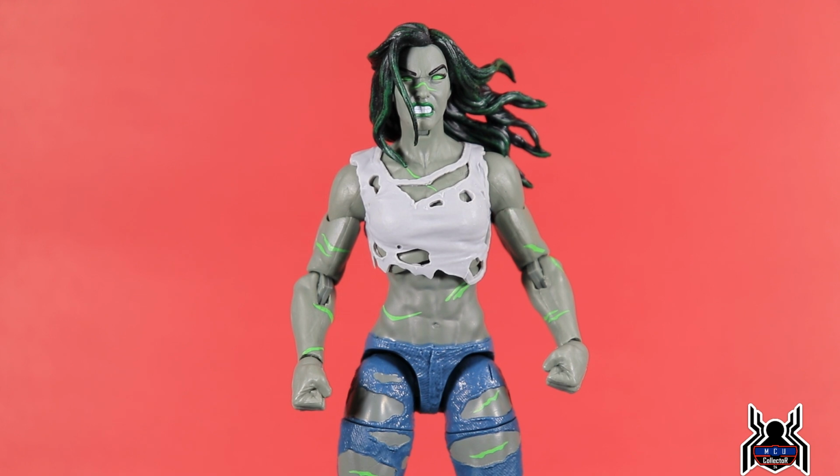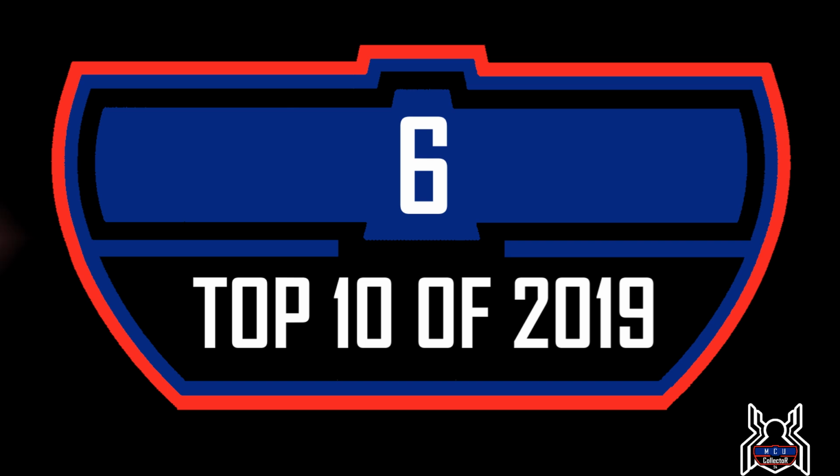Now, it pushes down a little bit in the ranking because it was, quote unquote, a 2020 figure, but I got it in 2019. What can I say? It is a very good figure, and I think it's one that a lot of people should pick up. Yes, it doesn't have double jointed elbows, but it has deep cut elbows, so you can get a nice, more than 90-degree bend to it. It is all around a great figure and deserving of anyone's top 10. It's probably going to be in a lot of people's top 10 for 2020, but won't be in mine. 2019. On to number 6.